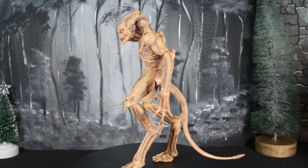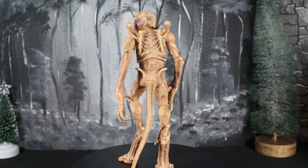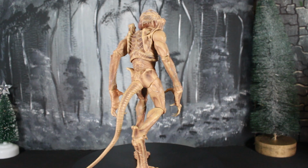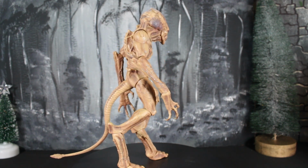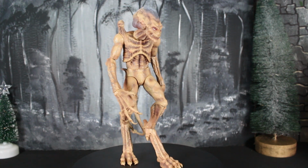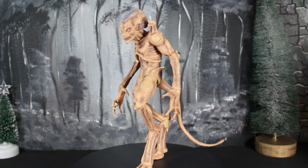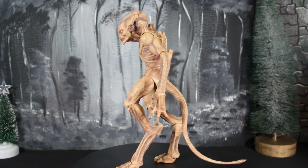And before we start our countdown, this is the last honorable mention. It's the Syndicate Pumpkinhead. Dope, dope figure, man. This is my first Pumpkinhead action figure, and I love this figure, man. Gave him a dark wash, did a little touch up around the eyes, added some more detail to him.